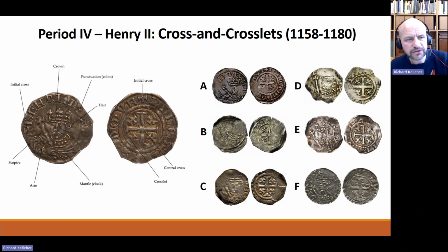So on this slide, you can see the scheme that exists. It's divided this coinage into 6 different types, different classes, A, B, C, D, E, and F. And the types of information that allow us to identify these are particularly the hair, the mantle or cloak, the shape of the arm. But there's no significant change like we see in the earlier types.